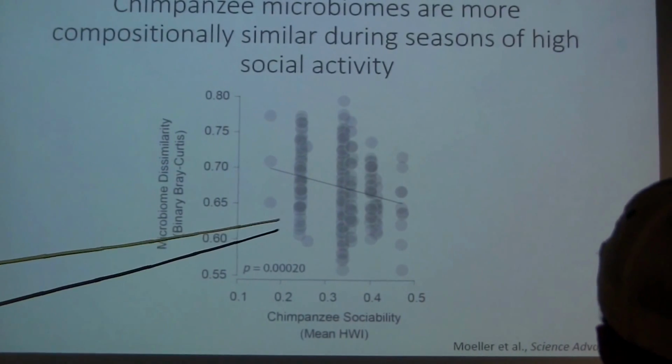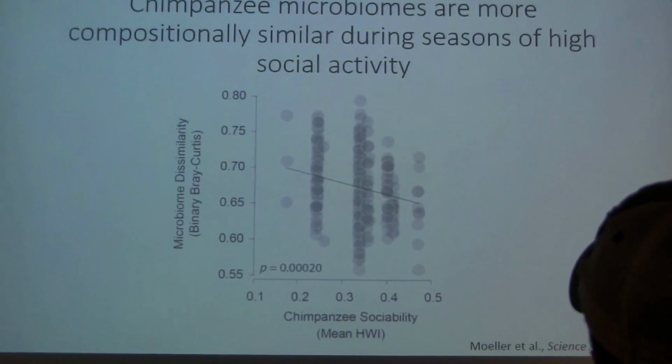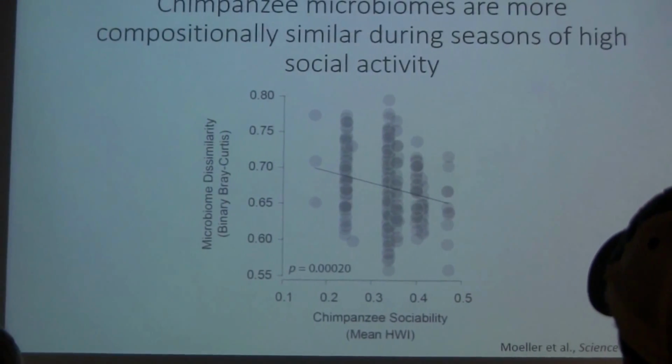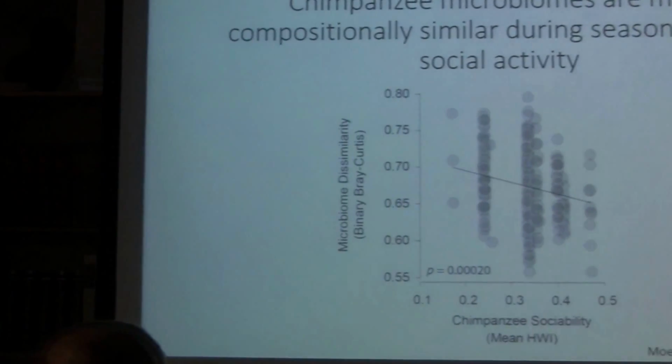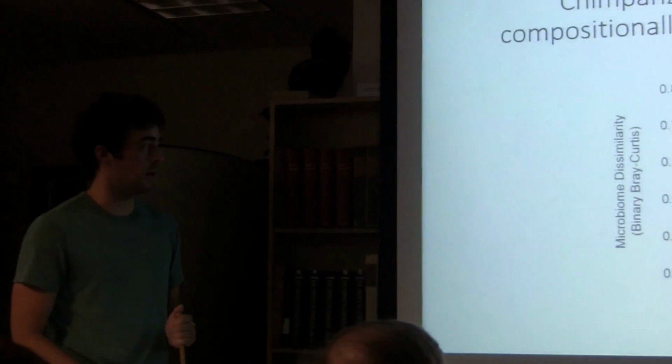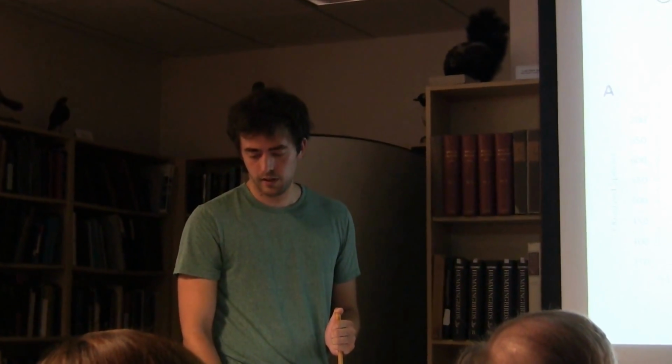So each point is a pairwise comparison between two chimpanzee microbiomes. So there's a lot of variation here. The R-squared is pretty low, and so it's not explaining all of the variation among chimpanzee microbiomes, but there is a definite trend here that suggests that chimps are exchanging bacteria when they're interacting socially.